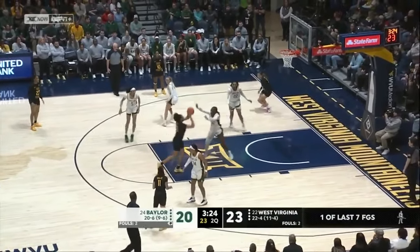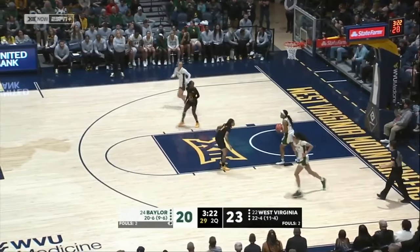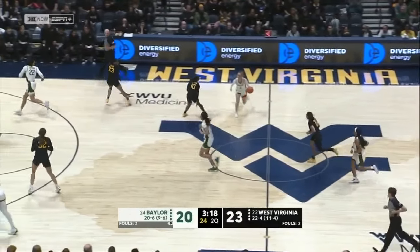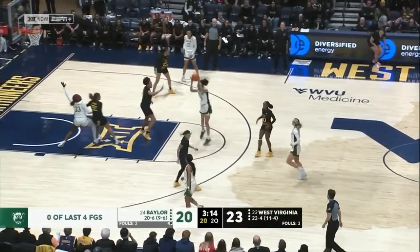West Virginia still leading by 3. More traveled. Critical game here in the Big 12 Conference. Both of these teams still vying for a top 4 finish, and a coveted double bye at the Big 12 tournament, which tips off March 7th in Kansas City.